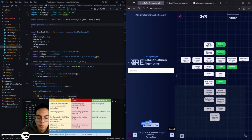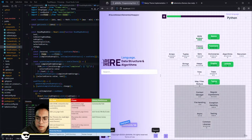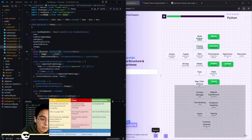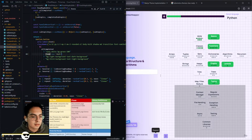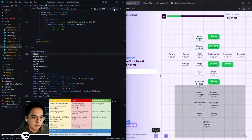Now let's go to the roadmap. Now you see the roadmap doesn't work entirely. Oh my. I don't think it does. Roadmap doesn't work. Trust me, it doesn't. It looks like it does, but it doesn't. I have to come and fix it. Oh, it's because of something else.